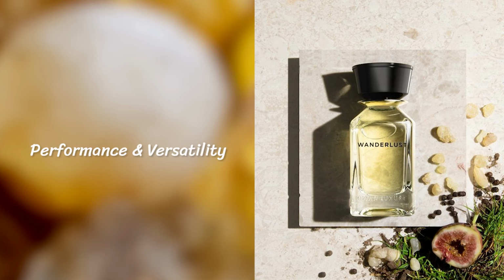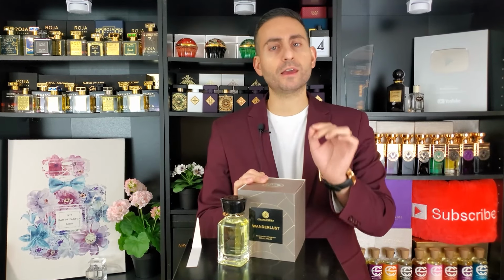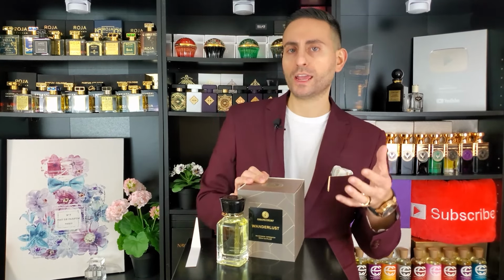Longevity was about 8 hours on my skin. Projection was great for the first 45 minutes of application. It radiated within an arm's length. It became an elbow's length scent right around hour 5, 5.5. Skin scent right around hour 7.5 or 8.